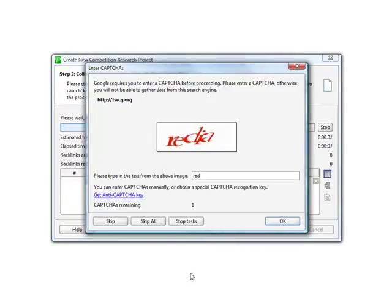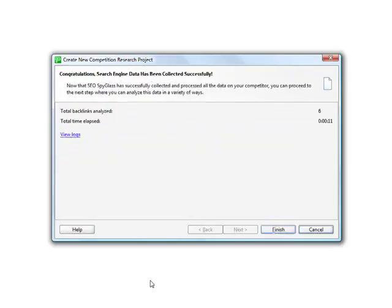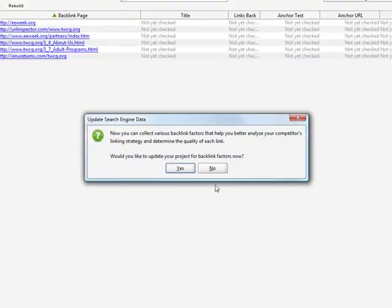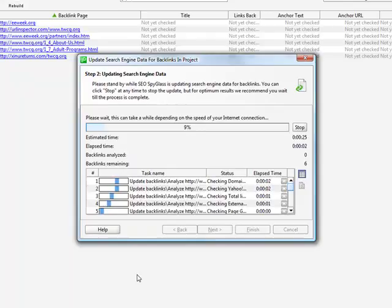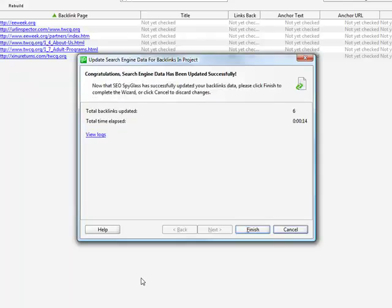And I need to find out if it's got strong backlinks. The number of backlinks I don't care about, it's the quality. And I'll just go yes and next. And then SEO Spyglass just goes through and scans the backlinks to this domain, and it will tell me the page rank of these backlinks. What I'm looking for in particular is at least 2 backlinks that have the same page rank or higher of the domain I'm considering buying.